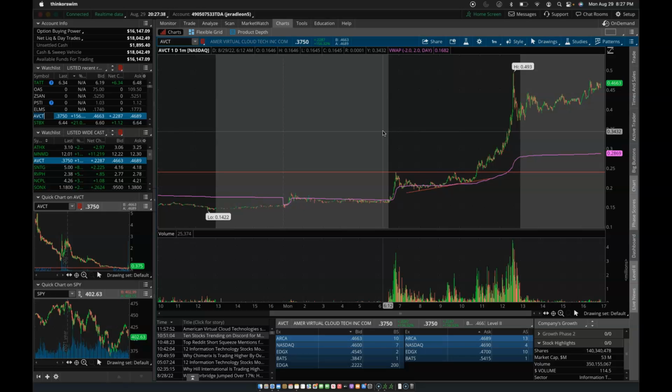But yeah, solid trade. I'm excited for tomorrow. We'll see what else is going to be lining up tomorrow morning.